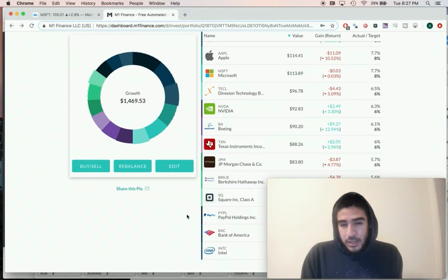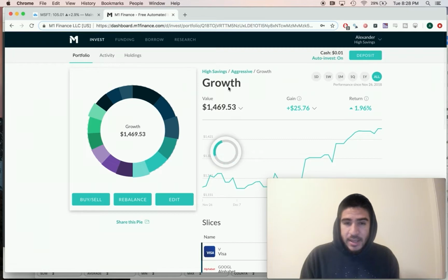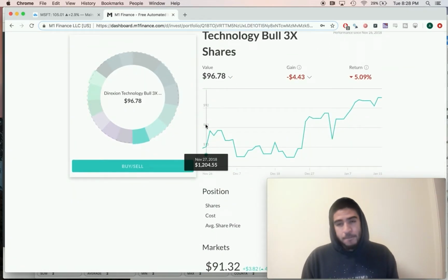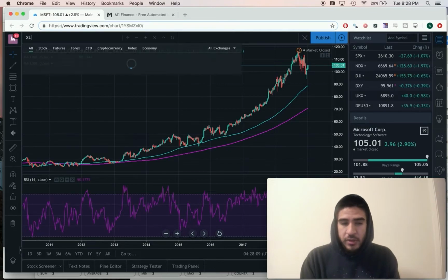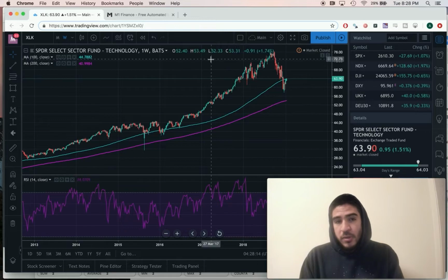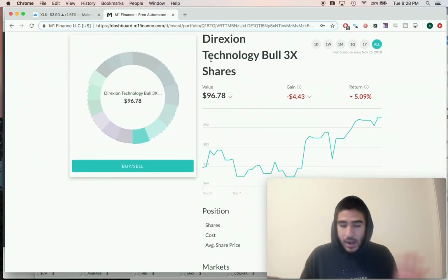The next stock on the list I think deserves a lot of introduction because it's not a stock, it's an ETF. And I do not recommend investing in this one. This is a triple leverage ETF by Direxion. And what it means is that the index that this is following, which I believe is XLK, or the technology sector of the S&P 500, for every daily 1% that the XLK moves, TECL will move 3%. So I do not recommend this one at all.